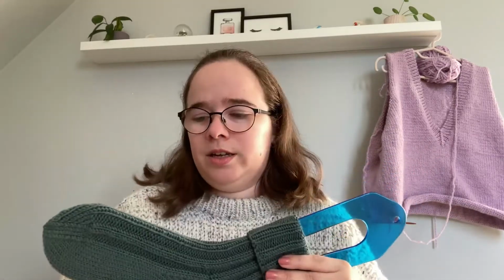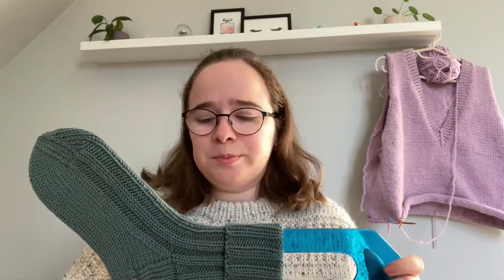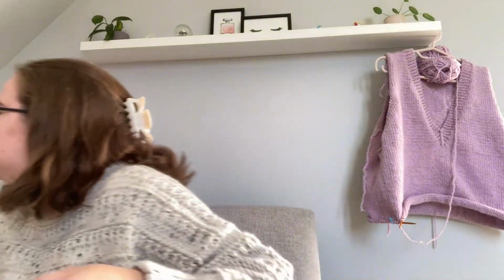I knit the pattern as my first sock pattern in January of this year, and I wanted to make it again because my first socks were a bit too big. So I've gone down a needle size. I've knit these on 3mm needles. And the fit of this one is perfect, just spot on, nice and snuggly. So I'm doing the second sock.